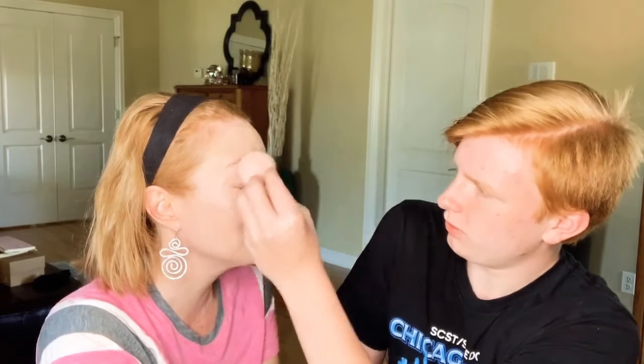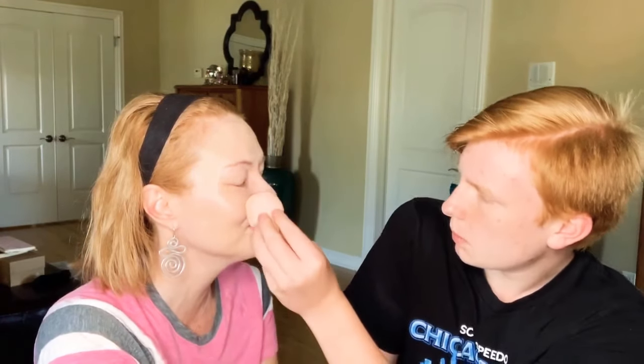Foundation's kind of the boring part. You're just putting it on to get ready to put all the fun stuff on. It's just to cover up redness and pimples and things like that. Okay. Oh, and I forgot to tell you, there's concealer here, if you want to put some on any extra pimples or under my eyes or anything. Is this the green stuff? No, that's concealer. Well, I don't know what the green stuff is, but it's too late to put that. Yeah, that's okay.